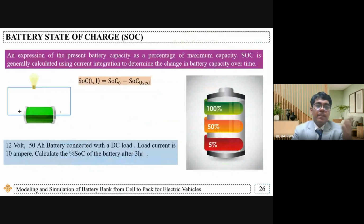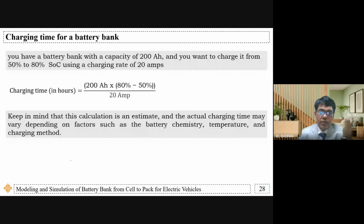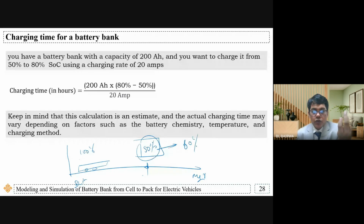This is easy only. Then, like if you are traveling from Bengaluru to Mysore with an EV, initially it was 100% charge. When you came to the middle, you saw a charging station. That time when you saw your battery bank, it was showing only 50% charge available. Earlier it was 100%. So what will you do? You will charge this battery bank, right? But again you don't have time. So you want to reach somehow from 50% to 80%. So how much time will it take to charge?